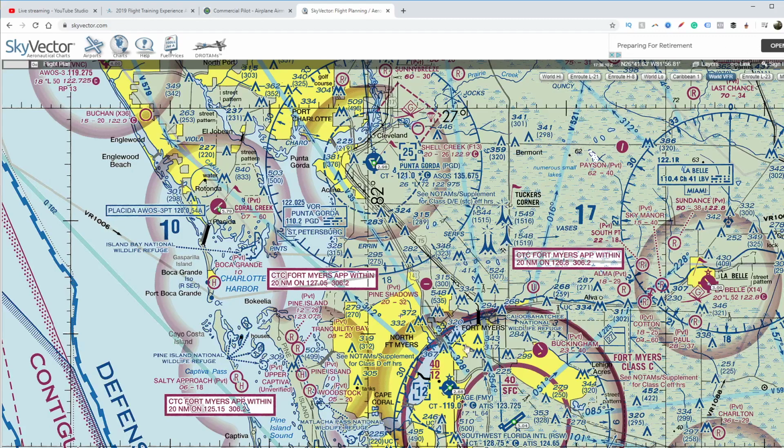And that's all cool. They can coordinate for you so you don't have to change frequency, so it can reduce the workload for us in the cockpit. Well, ATC picks up some of that workload for us by calling the other guy on the landline. So that is a really good question.